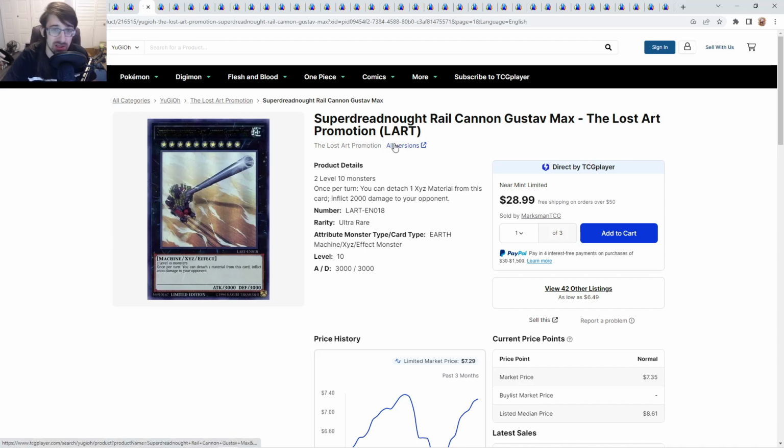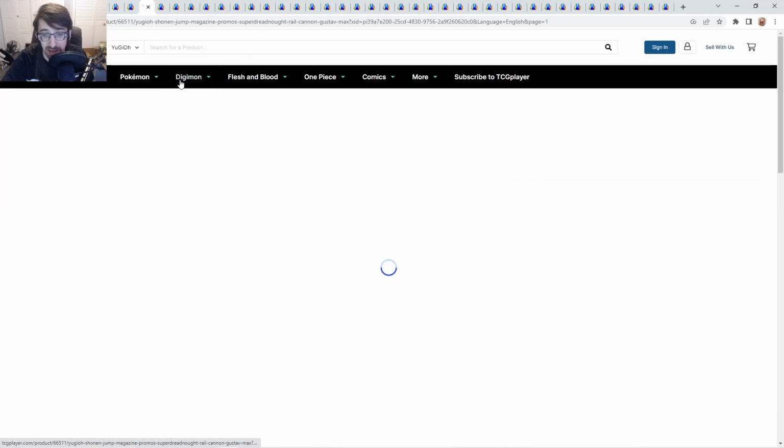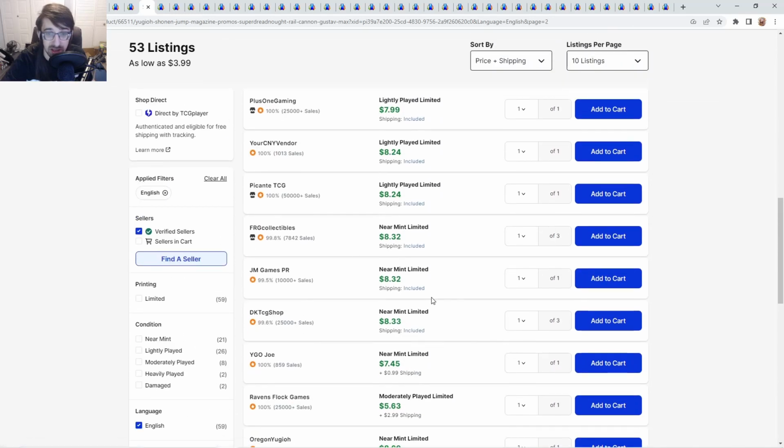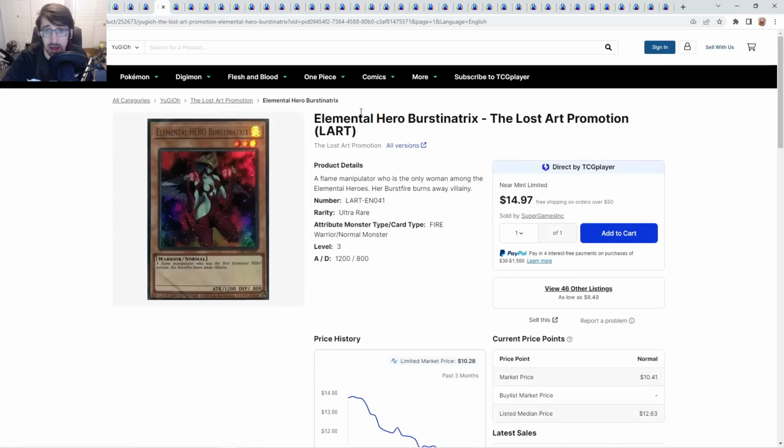Even when you look at Lost Arts here, in fact, the Shonen Jumps here are actually kind of nice as well. They're actually very cheap. I like play for 7.25 here, near mints for about $8, so not awful. Next card, Elemental Hero Burstinatrix.